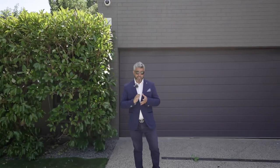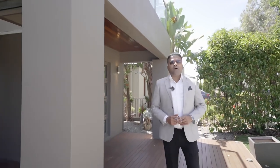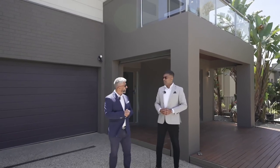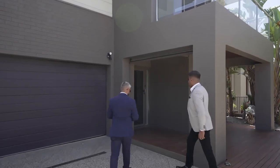What do we have today? An ex-display home with a massive land size of 890 square meters in the heart of Wollert. A luxurious double-story Dennis family home, and that ticks all the boxes. Absolutely. Let's get in, and the show starts.